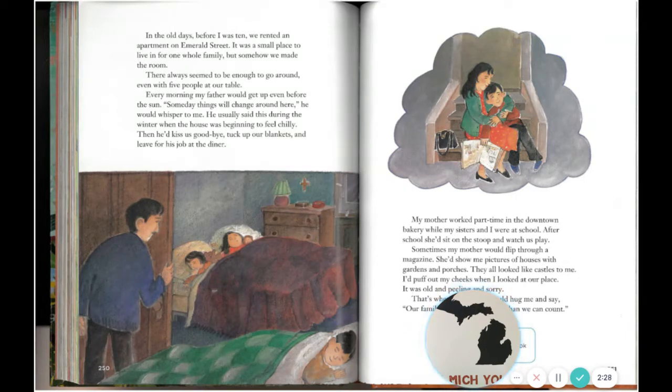My mother worked part-time in the downtown bakery while my sisters and I were at school. After school, she'd sit on the stoop and watch us play. Sometimes my mother would flip through a magazine. She'd show me pictures of houses with gardens and porches. They all looked like castles to me. I'd puff out my cheeks when I looked at our place. It was old and peeling and sorry. That's when my mother would hug me and say, "Our family is rich in more ways than we can count."